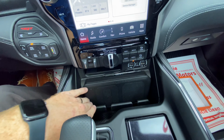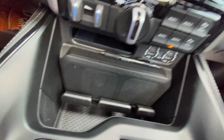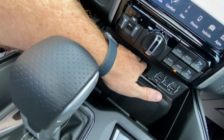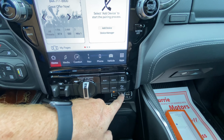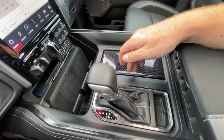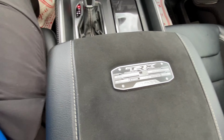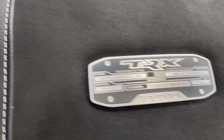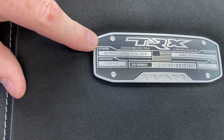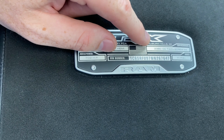You do have your wireless charger right here, which is nice. You just pop your phone in there, it'll start charging. Little storage unit here. You can see I have my name badge in there. Some AUX, you have some power cords. Down here we do have cup holders. In the center though, this is kind of neat. It will show you your VIN number, the horsepower, what kind of engine you have, where it was made.